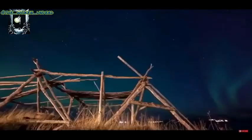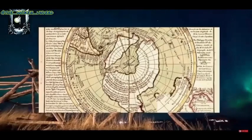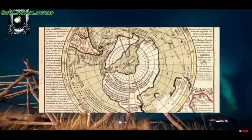Two chunks of Antarctica. There's a big chunk on the right, a littler chunk on the left. We only knew that since 1958. Here we have from 1754 the Buache map from the Vatican showing Antarctica.